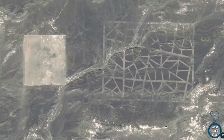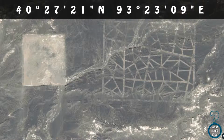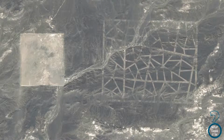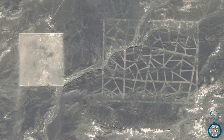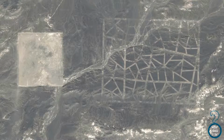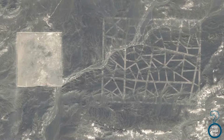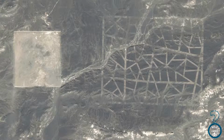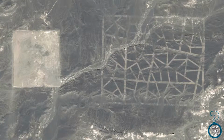And now for the final picture in this area, we can see another rectangle with angular shapes in it. This one seems to have lines that are more straight. It also looks more faded. Could it be older? Next to it we can find a big square. It looks like the top soil is scraped off. One can note that the square goes through a river or stream.